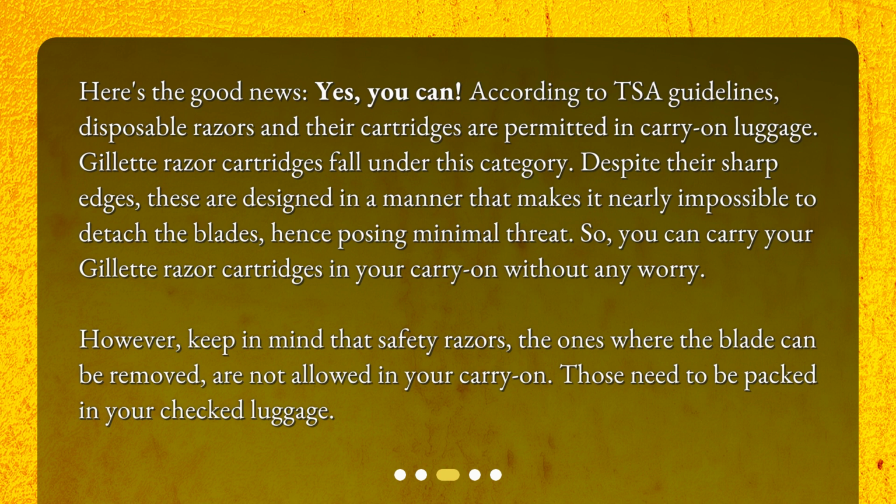However, keep in mind that safety razors, the ones where the blade can be removed, are not allowed in your carry-on. Those need to be packed in your checked luggage.